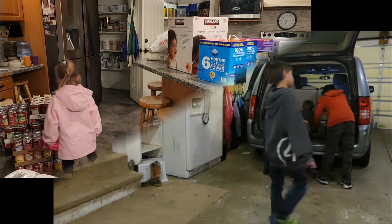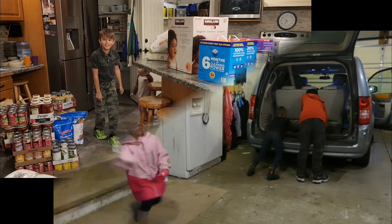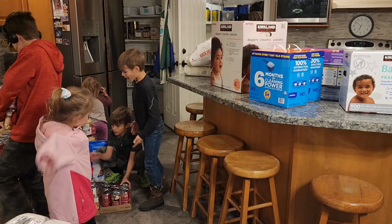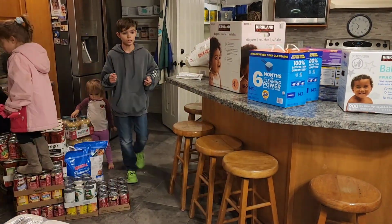It's always an adventure unloading groceries and putting them away. Here you can see we're starting by just unloading the van and bringing it all into the kitchen and sorting it based on where things go in the house.